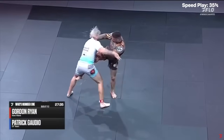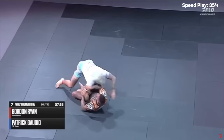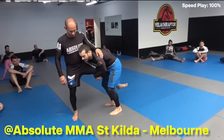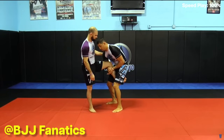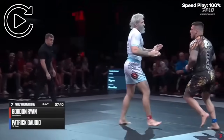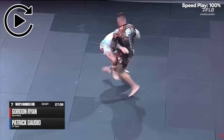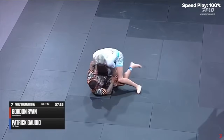As soon as Gordon lifts the leg, he immediately starts scooting backwards and towards his left side. He's doing a basic wrestling takedown where he runs the pipe. Instead of using both arms to run the pipe, he basically uses just his left arm and then uses his right arm towards Patrick's left neck area to give him that force on Gordon's left hand side, and it's an easy takedown from there. Now this is where the domination begins.